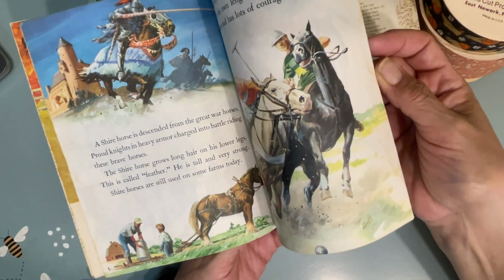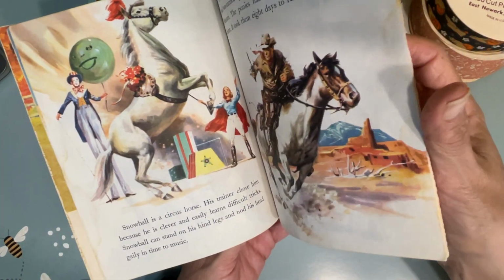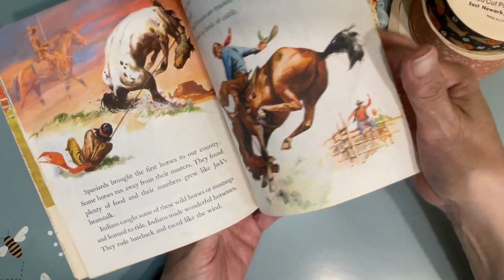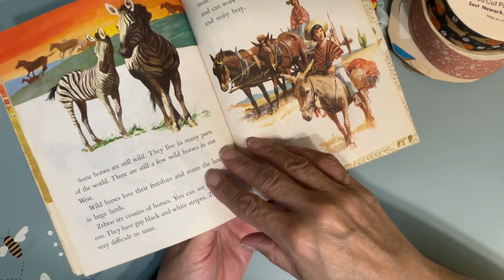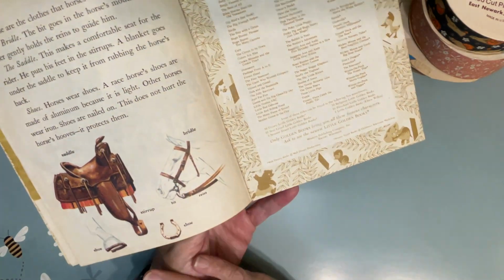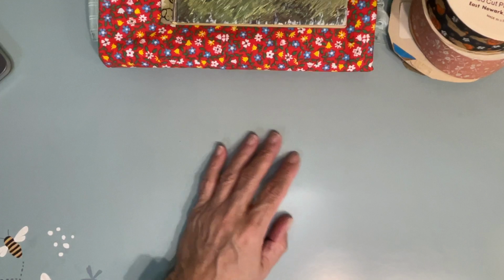All about horses. Different cowboys in the circus, polo horses. So if you love horses, look, Indians, cowboys, this book would be ideal. And zebras are cousins of horses, it says. So some really great imagery in there.